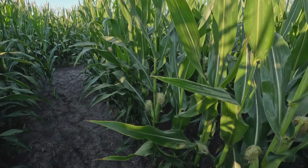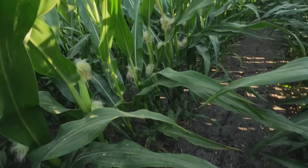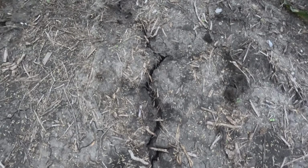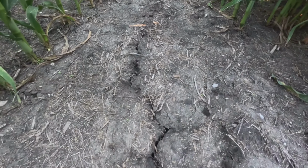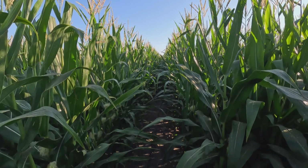10 days ago, 2 weeks ago, this looked like maybe it might need to just be destroyed instead of harvested. But like I said, we're a long ways from the drought being broken, because we still have some pretty massive cracks and we have dry dirt. But at least now we have potential again. So that's more than we had before.